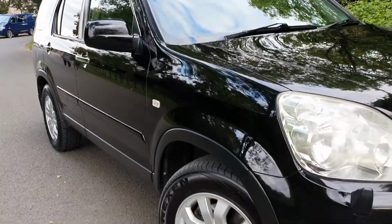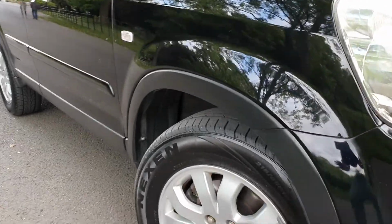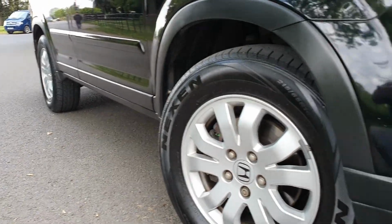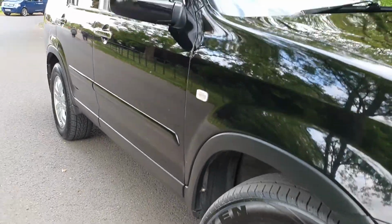Tyres were recently refurbished, I think, or recently changed. So you've got some Nexons on the front. I can't remember what's on the back, but they are a matching pair on the front, matching pair on the back of the car.